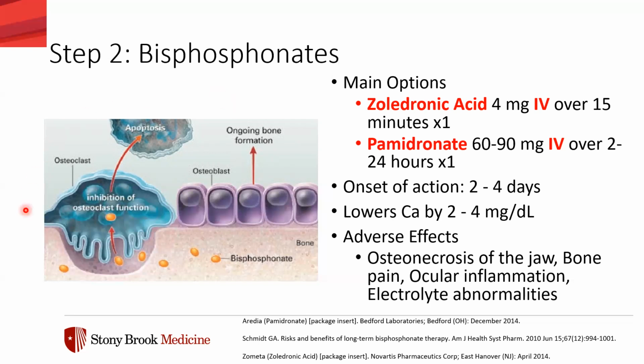The mechanism is shown on the side over here. It's showing that it inhibits osteoclast function, so you have reduced bone turnover as a result. It has really good calcium lowering potential. It's the best out of all of our options, but it isn't without adverse effects, of course. We all know about osteonecrosis of the jaw, bone pain, and more electrolyte abnormalities as well.